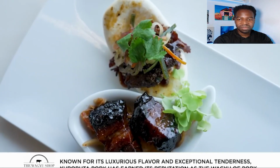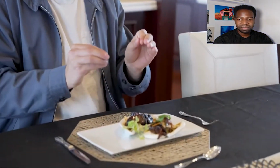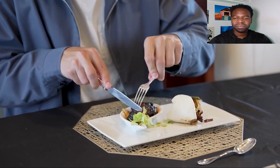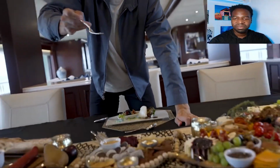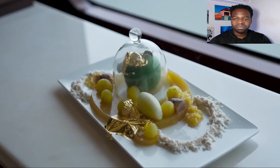Now for our last dish before dessert. This is pork 2 ways, and it's made with Kurobuta pork, which is considered the Wagyu of pork. This dish smells incredible. It's served first on this beautiful bao bun, banh mi style. If we move over here, we have this Chinese style barbecued pork. Definitely one of my personal favorites. This essentially tastes like barbecued bacon, but a million times better, and I mean it. Manny, you have to take a bite of this. Oh my god.